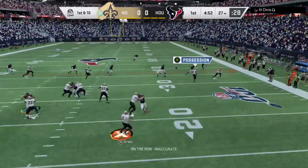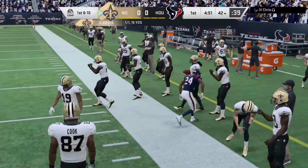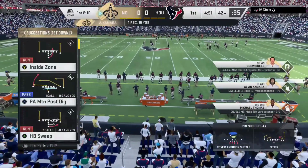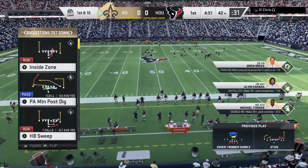On first down, Breeze finds an opening past the 40. That's to his running back, it's Alvin Kamara. A good start offensively, 15 yards on the game's initial play. Nice little nifty play for him there.